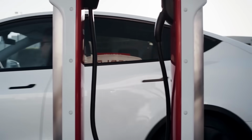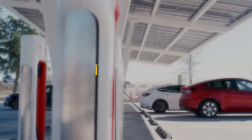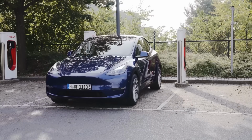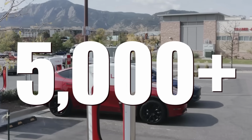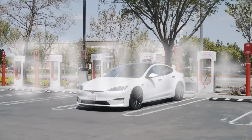The pro number one is something that I feature as a pro number one for all Teslas, which is the Supercharging Network. By far the best fast charging experience out there, and also Tesla has over 5,000 locations with over 50,000 actual stalls worldwide. Now, this is something that's going to change because Tesla is opening up their Supercharging Network to pretty much all other EV makers, which still doesn't make sense to me, but this is something to watch out for in the next couple of years.